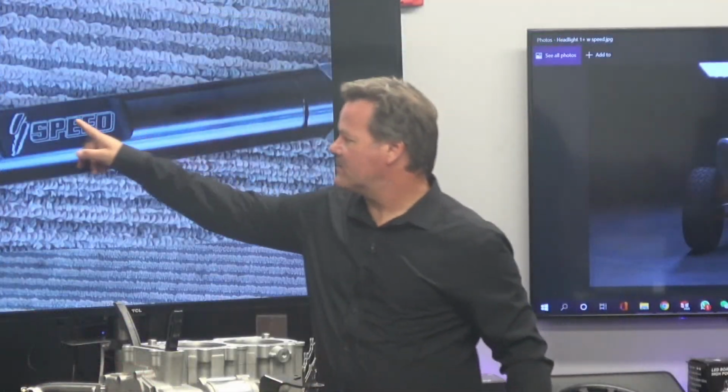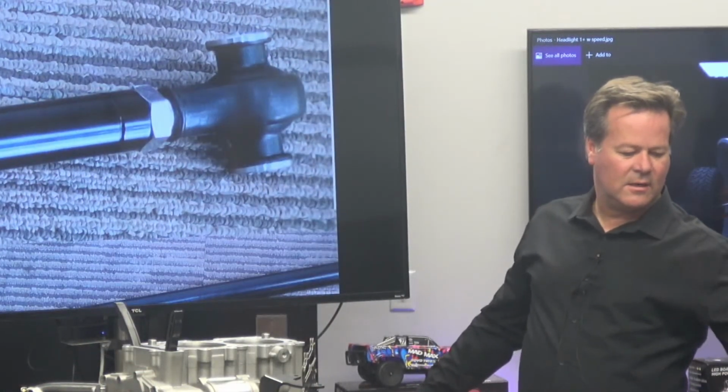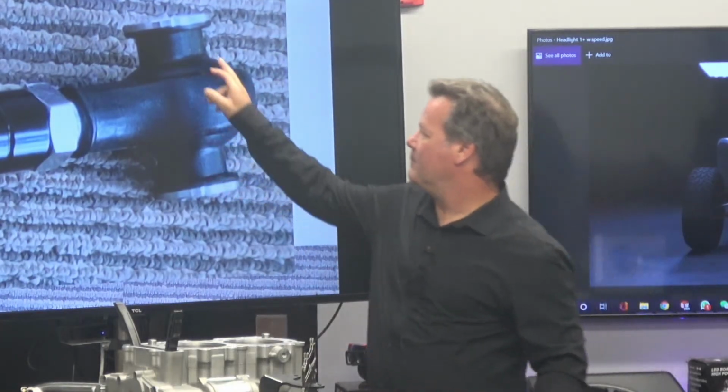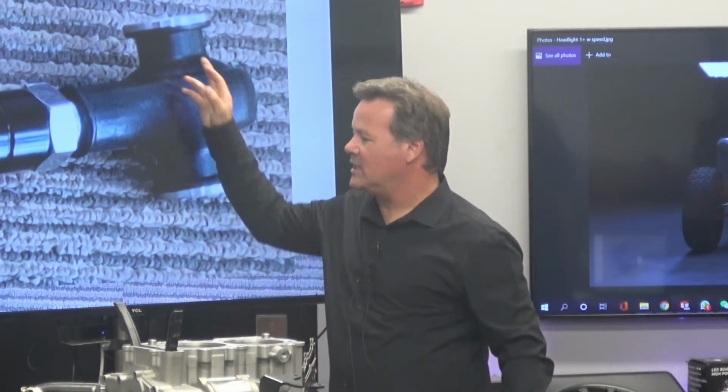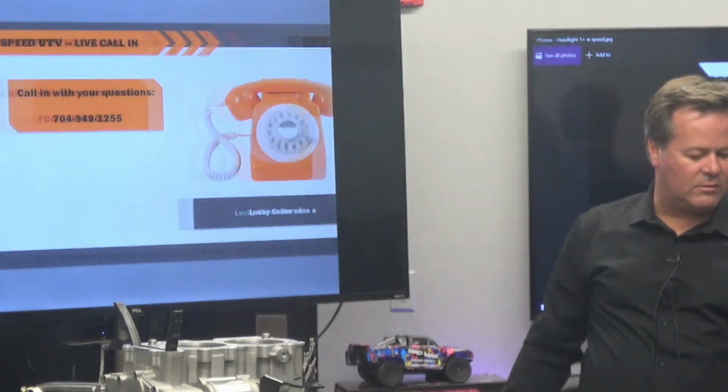Tie rods, production tie rods are here. All flat spot for where you tie your tie rod. Laser etched S, rubber booted. We'll probably see a couple more changes of this style, but there's boots on inside and out.